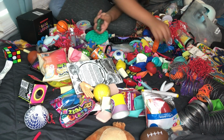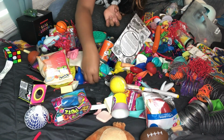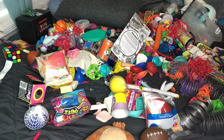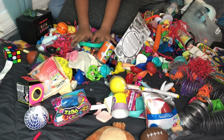Okay, guys, but these are all my fidgets. Oh my god, look at how cute this is. Oh my god, where is it? Look how cute this ring is. I'm gonna start wearing it. It fits me too. Okay, guys, but these are fidgets.